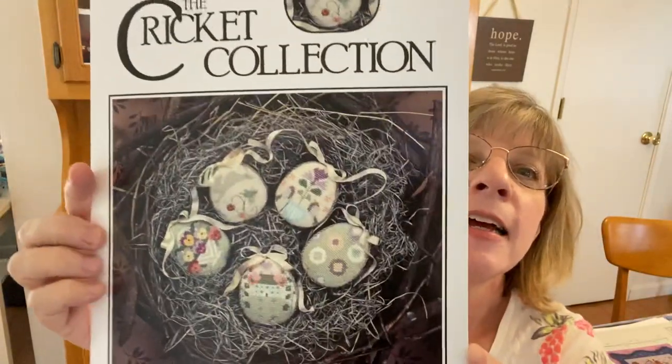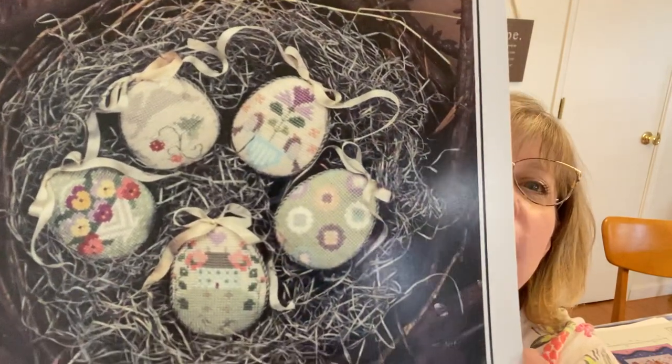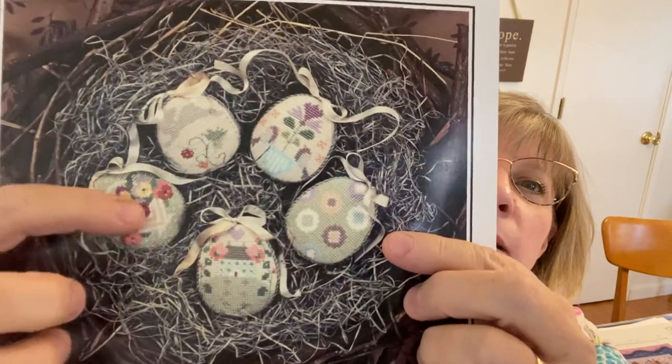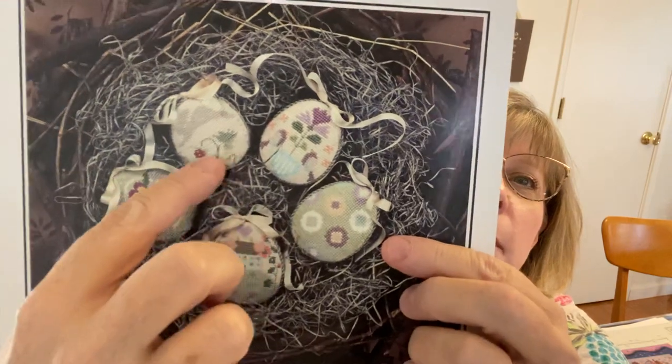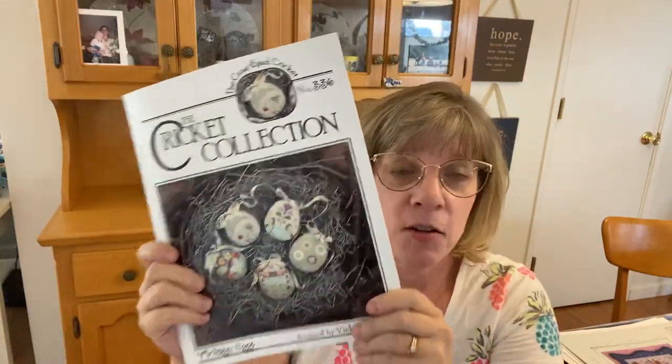Okay, Cricut Collection. Some Easter egg stuff. I really like this one right here. And then, of course, I love the pansy one. They're all really cute, because now I see this one with the house, and then the bunny, and this is cute too. I don't know when I'm gonna do these, but I like them, and you know what the deal is? I have the pattern. Should I ever have the time and the energy to add one more WIP to my already large WIP supply?